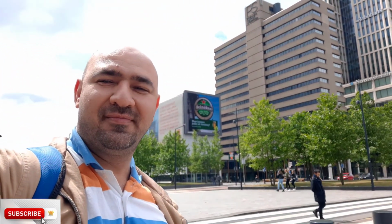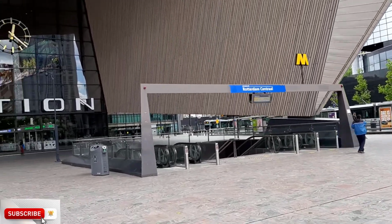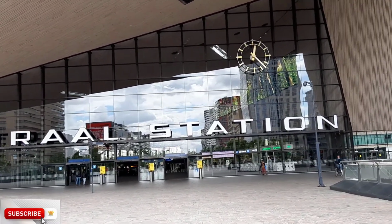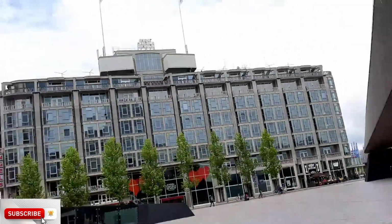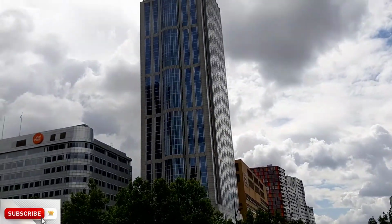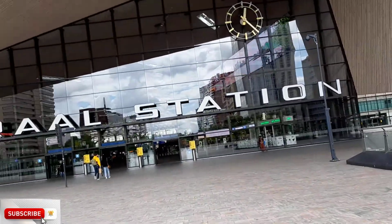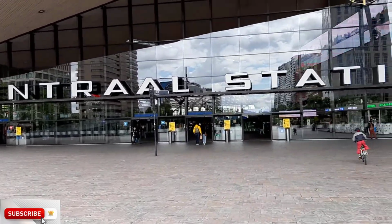From outside, there is an entrance for the metro outside the station, and inside the station there's also one. And this clock there, they brought it from the old station, which was before the World War. These buildings are new because Rotterdam was destroyed in the Second World War, and that's why we see many new and fancy buildings here. And now we're going to go inside the station to have a quick look.